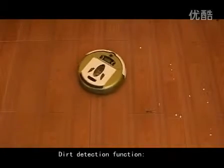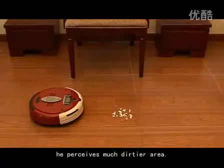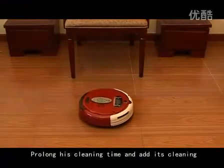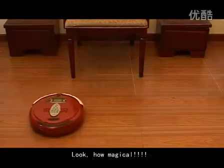Dirt detection function. He will automatically change his walking route when he perceives a much dirtier area, prolong his cleaning time and increase his cleaning strength for such an area. Look how magical.